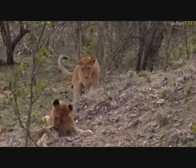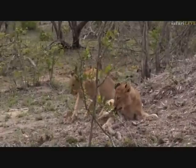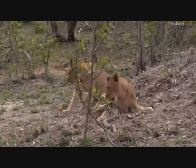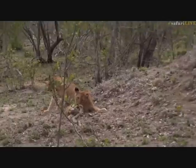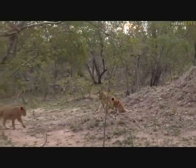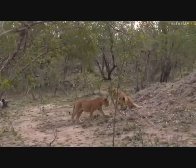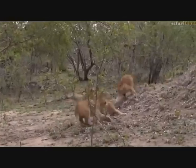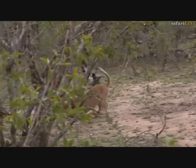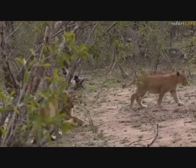I'm not sure where the male has moved to. I think he's just on the other side of the termite mound. I can't see him anymore. The females did move off, or at least 2 or 3 of them I saw moved off, a little bit further west from here. However, is there some movement? I'm just trying to have a look. It is very thick through here. And I think I can hear a female contact calling, perhaps trying to call these cubs.